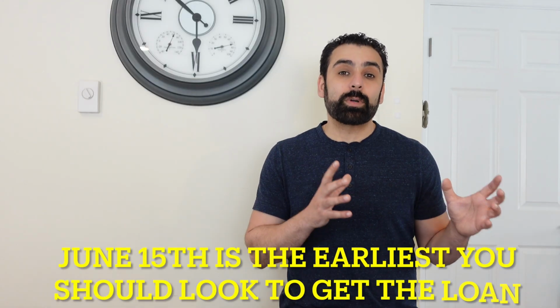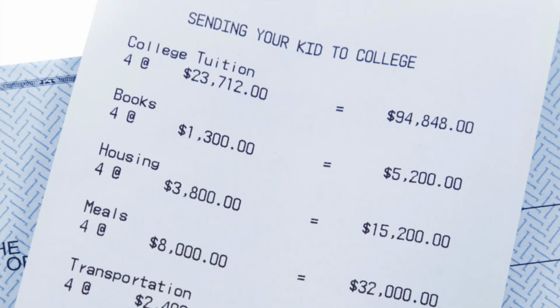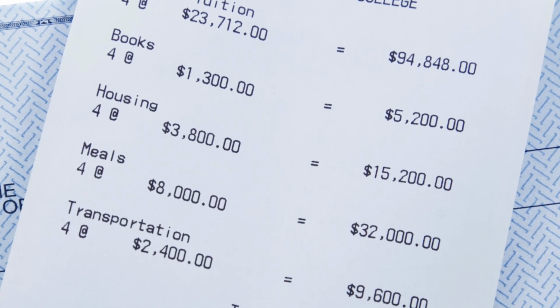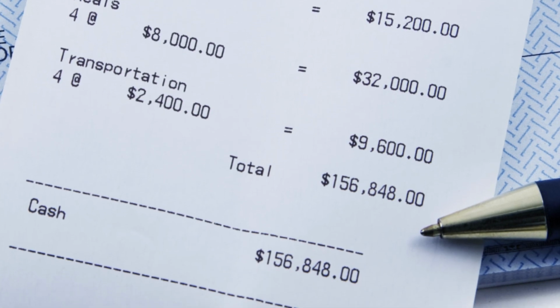And also the earliest you ever take out any student loans is typically around June 15th or so, because that's when you actually get the bill. So until you get the bill, there's no way to take out the loan, because essentially you have no idea what you're taking out the loan for. Now that's the financial aspect of getting everything in your house in order, let's call it.